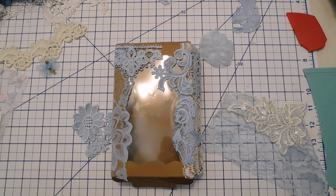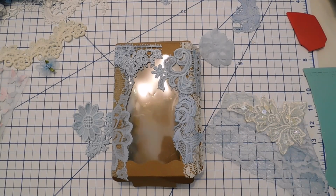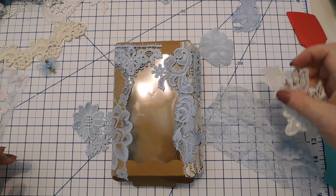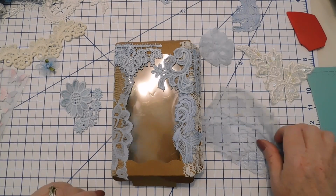Okay, I'm back. The husband came home, so he had to have a little lunch or whatever. So now he's gone, and we will continue. But I also went and got another bag of blue lace and items that I like, and got them around because I didn't have enough blue in there. I like a lot of choice.